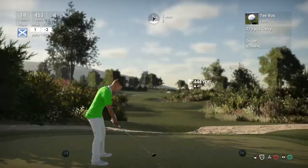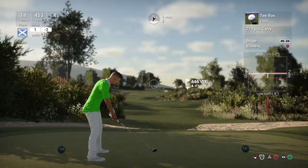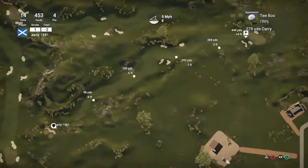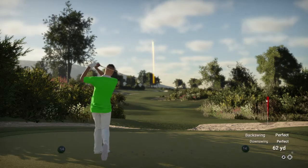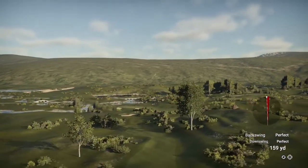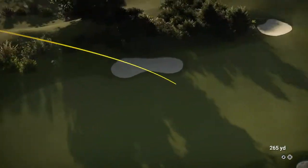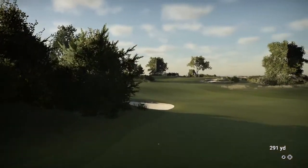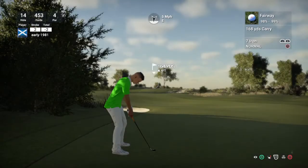So this is a really tough drive, to be fair. I'm going to loft the driver up because I don't want to run into that left hand side bunker if I do manage to hit the fairway. I have pushed that slightly left. Is it going to hold up for me? I might be obscured by this bush. No. Good drive. Nice. All right.